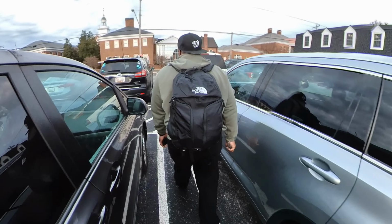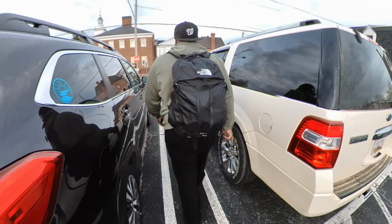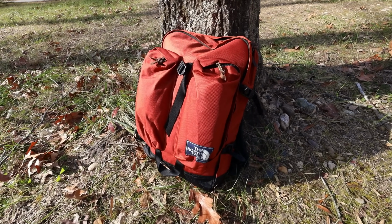So overall, man, I really like this bag. If I gotta stack up the North Face Recon with the new North Face Surge, I'm gonna choose the Surge every time. This is a great, great bag. Should I stack it up against the old school North Face Crevasse? There's no competition. They were just making them better then. This is just a well-built bag.